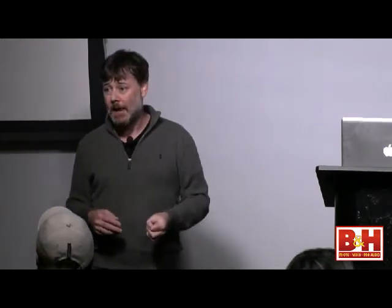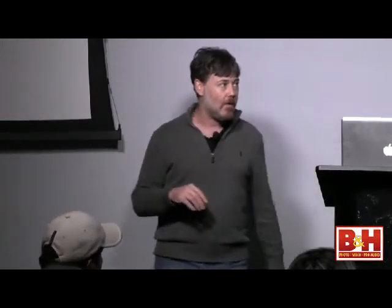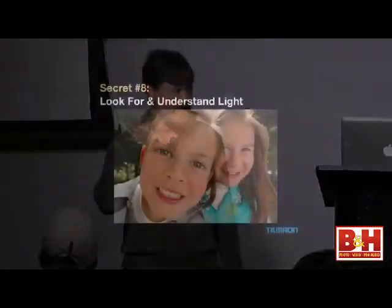So looking for and understanding light turns out to be an extremely important thing. As you go out and about in the world and start to become conscious of these things and how it works, I can guarantee that your photography will improve. Now, sometimes you can also manipulate the light in different ways.